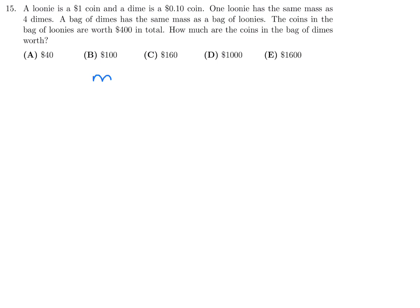The mass, not the value of the coins, but the mass has the following property: loonies over dimes are in the ratio 1 to 4. One loonie has the same mass as 4 dimes. So if you have one loonie, you're going to have 4 dimes. And that's why this is the ratio.